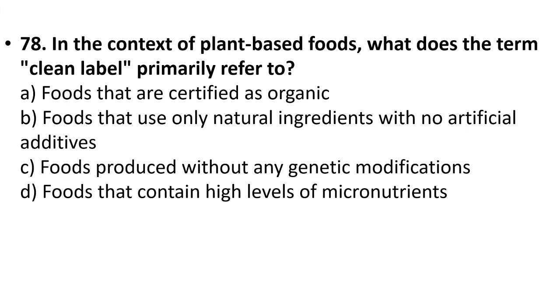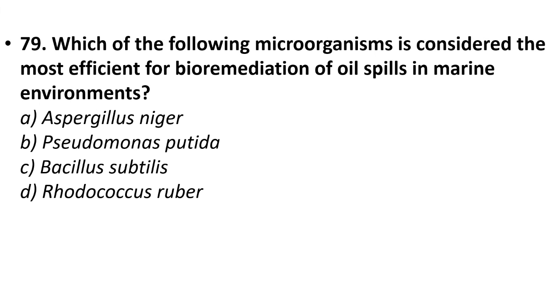78. In the context of plant-based foods, what does the term clean label primarily refer to? Foods that are certified as organic, foods that use only natural ingredients with no artificial additives, foods produced without any genetic modification, foods that contain high levels of micronutrients. Your answer is option B, foods that use only natural ingredients with no artificial additives.